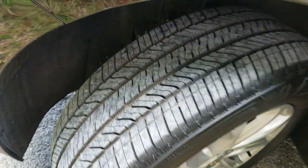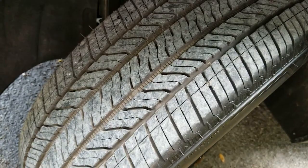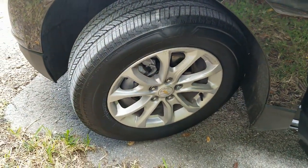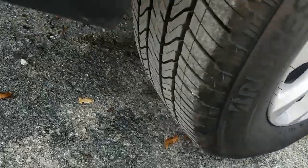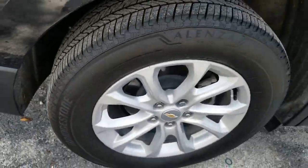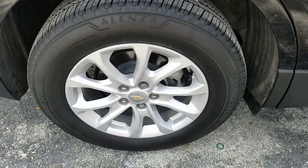Take a look at the front tire on the driver's side. Tire looks brand new, really nice condition. Rim is clean and in beautiful shape. Take a look at the rear tire on the passenger side. Tire looks brand new, very nice condition. Rim is clean and in beautiful shape.